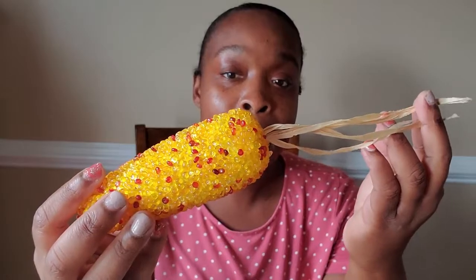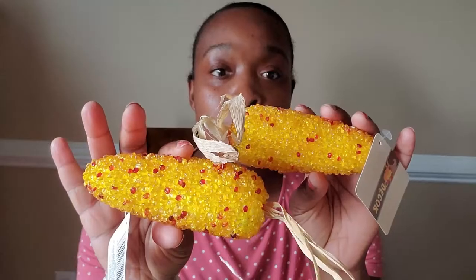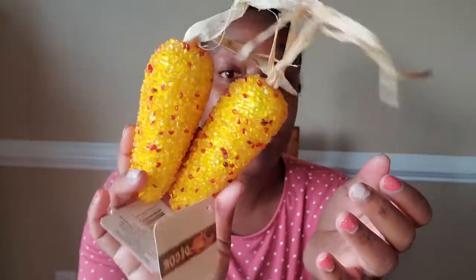And this is my favorite find from Dollar Tree so far. And these are these corns. Like the roasted corn with the different color niblets in it. And it also has some little husks at the end, which I thought was so cute. So I picked up 2 of these, everybody. Don't know if I'll be using them in some DIYs or for tablescapes. Undecided, but I thought they were so cute and realistic looking.